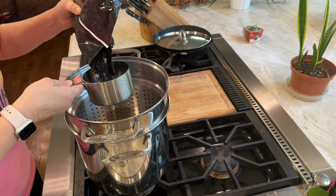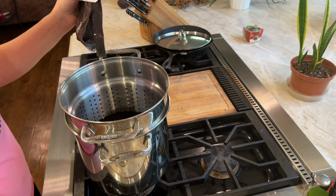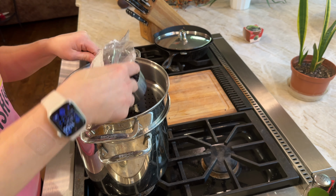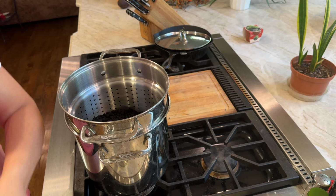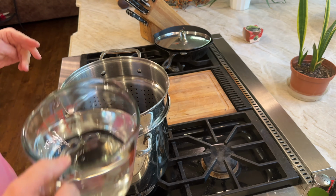To start with, you just want to add everything to the pan. Like I said, I make a lot of batches at once. So I'm making this whole bag, which is 4 batches. That was 4 cups of elderberries, and I'll do 4 cups of the Aronia berries. These are actually really good to eat by themselves too. They're like dried berries. Actually, I'll just dump the rest of it. Then you want to add your water.